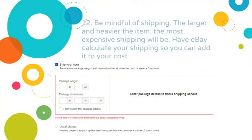Be mindful of shipping for the item. In order to give the buyer an accurate accounting of how much the shipping might cost, use eBay to calculate the shipping cost by weight and size and add it to the cost of the item. If it will not be shipped, use the local pickup option. Remember that heavy or bulky items can cost a significant amount to ship.